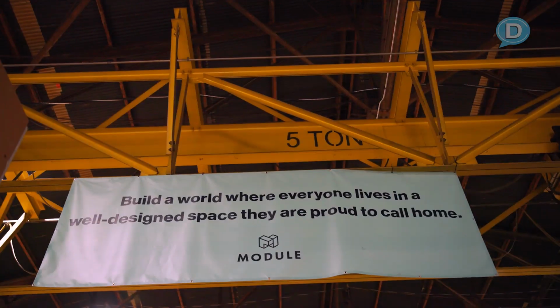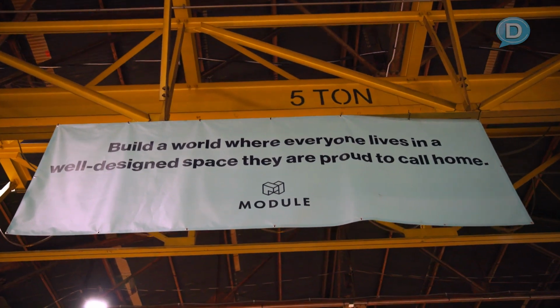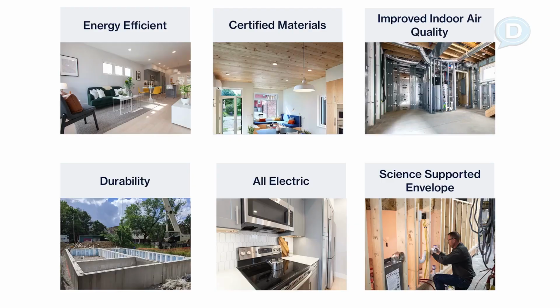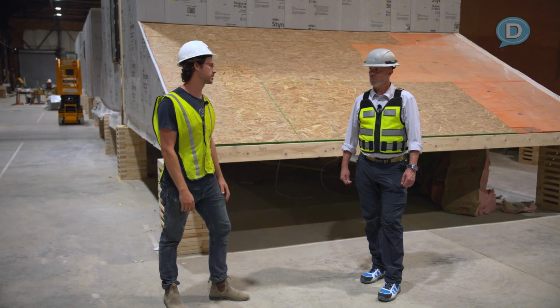You know, our vision is to build a world where everyone lives in a well-designed space they're proud to call home. And sure, design is part of it, is how it looks, but we also think it's the materials we use and how well does the space work for the people that are using it. So we're trying to be thoughtful and responsible about every aspect of the process and every aspect of the product.